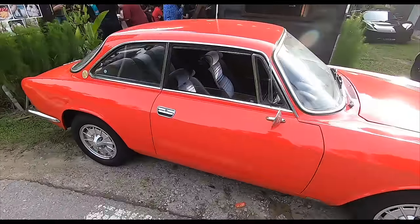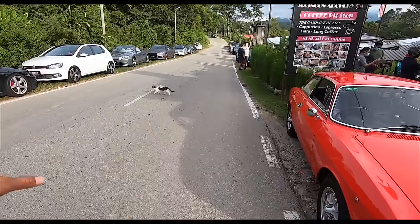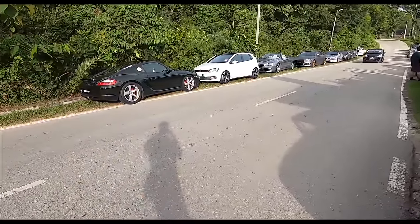Hello, kitty. Don't play in the middle of the road. Hey, you. Yeah, you. Don't cross, cross, cross, faster. Going straight to the Porsche. Mmm. Kitty's got good taste. That car already has a cat.